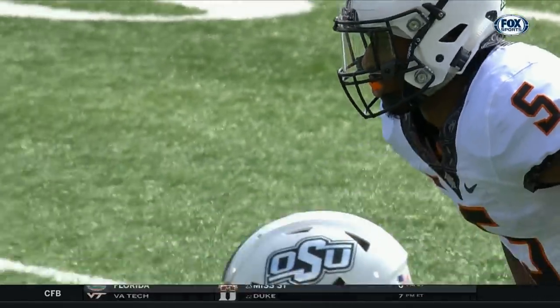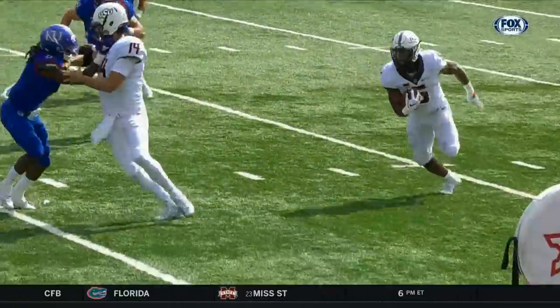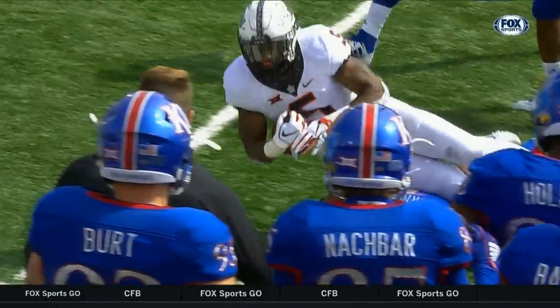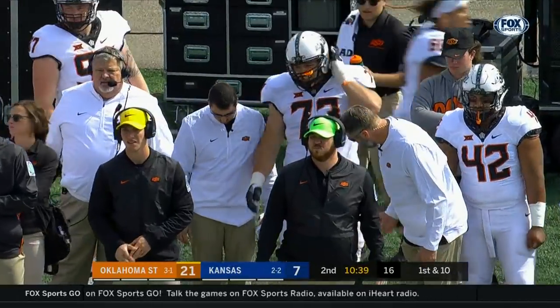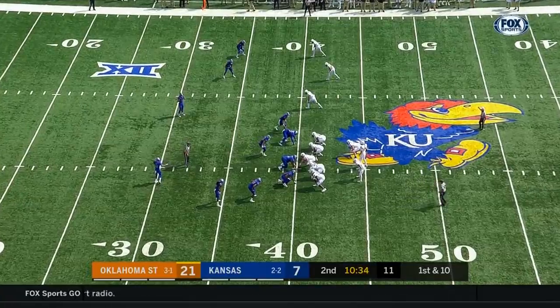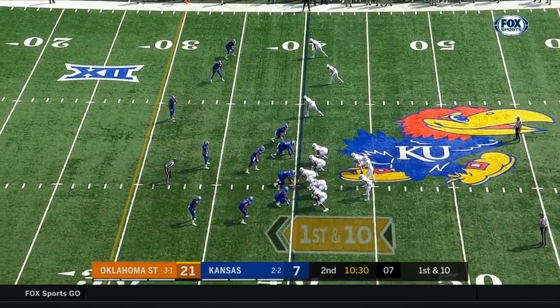Tevin Jenkins, the right tackle, but watch his feet come to a complete stop. Now Cornelius throws a block on Shaq Taylor. There's the feet of Justice Hill. Great shot from our slow motion camera there. Just isolating the guy that might have the best feet of any running back in the Big 12. David Montgomery, also a very good cutback runner at Iowa State.